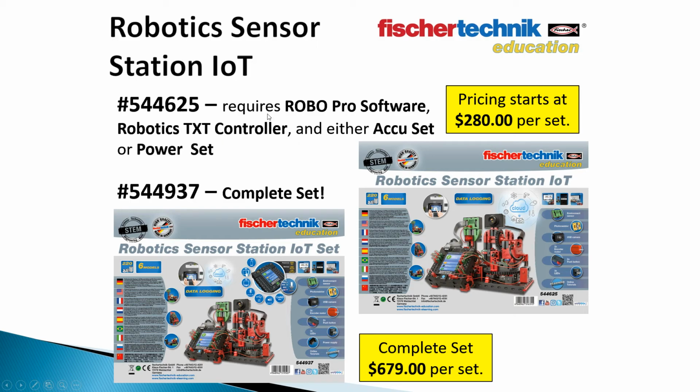we just want to look at the actual pricing here. There are two different kits, and this 544625 kit actually requires the RoboPro software, the robotics TXT controller, and either the AccuSet or PowerSet. So this one is cheaper, but it doesn't come with some of the things that you need. If you've never used fischertechnik, you would definitely need to get the other one. If you've used fischertechnik and you have these things, then you should be able to just get by getting this kit. However, if you need any of these items, you're going to want to get the complete set, which is $679 and includes all this stuff. Those are the two options, and you can see them on our website at studica.com.